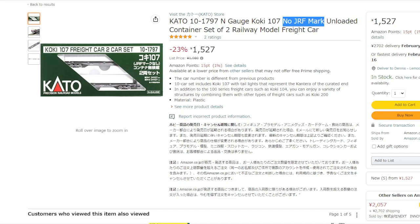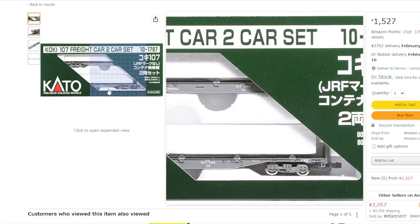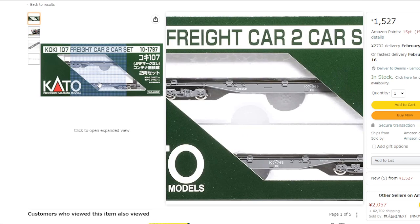For those of you who don't care about symbols or logos on there, in terms of not having the JRF, you're good. Get a lot of these. Get 5 of them, you'll get 10 cars or 10 wagons. Go ahead and get 10 of them. It's just so cheap, $11.63. Again, the American dollar is doing better, so you can get a lot of these. Really good. As you look here, you do get the little Japanese kanji right there, and you do see the Koki identification at 107, and they have the different job names.